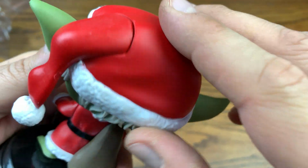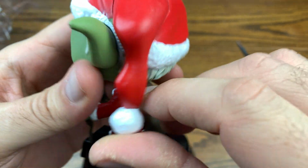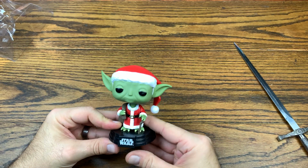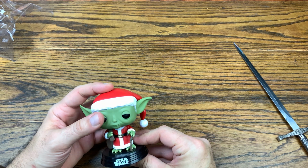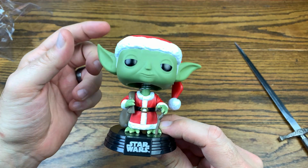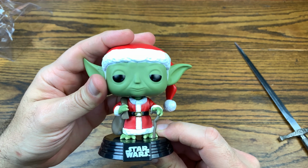The Santa cap itself is part of the head mold. This little added part right here is glued on. The little saggy part, that part is glued on. My one complaint I'd say about this thing is, if you look at this thing head on, you can clearly see the spring. It would have been neat if maybe they set this down a little more. Maybe instead of him looking like a giraffe, maybe if he was kind of set like that, that would look more like Yoda and he can still bobble.